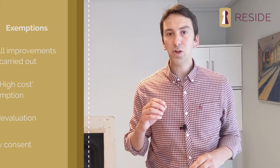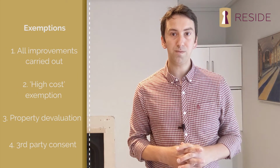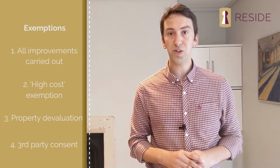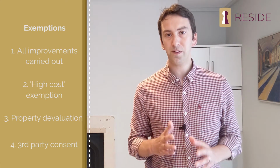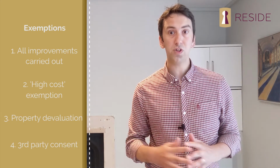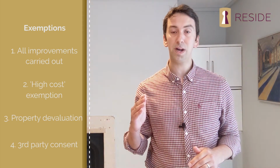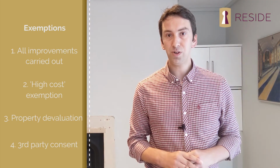First of all, if you have carried out all of the improvements that are recommended on your EPC and your band is still an F or a G, you can apply for an exemption. You don't have to continue doing improvements to the property. There's also an expenditure limit of £3,500. If the recommended works to your property exceed £3,500, you don't have to carry them out. You can apply for an exemption.